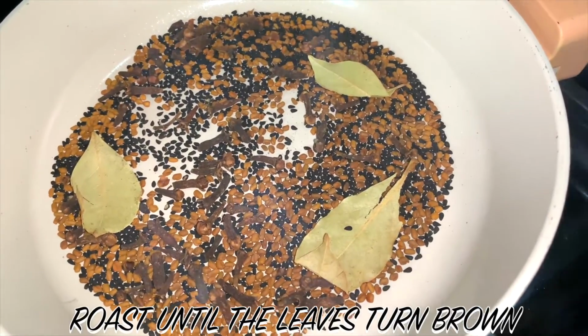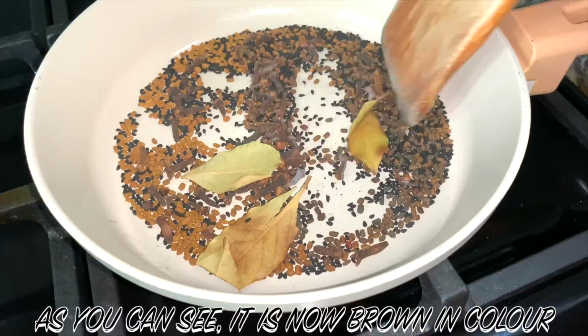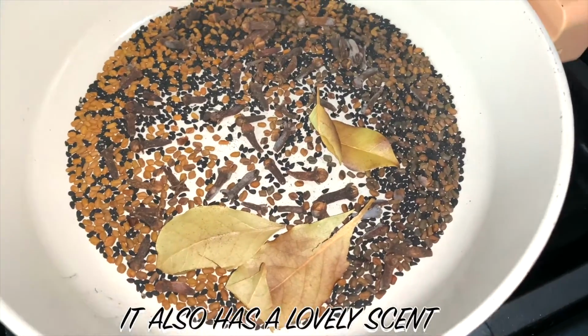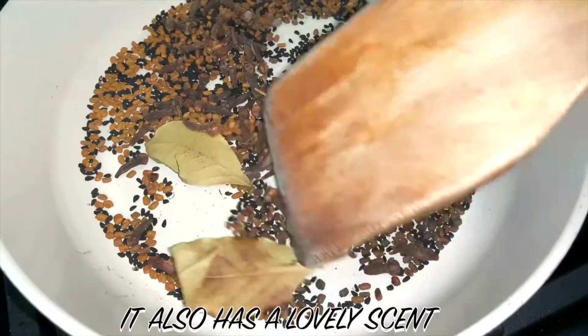Now, roasting these seeds and herbs actually opens them up for better infusion. Another method you can use is blending the seeds and herbs and infusing it. But this method works for us and it smells amazing. You know it's ready when your leaves turn brown.